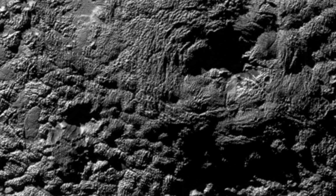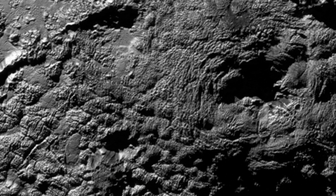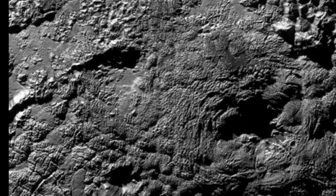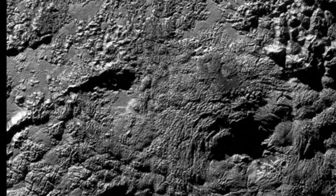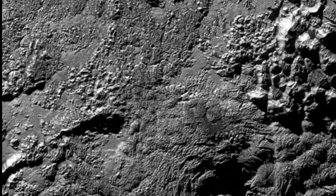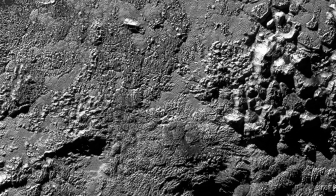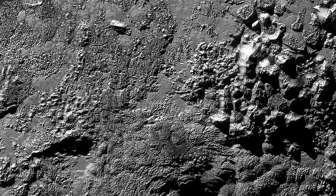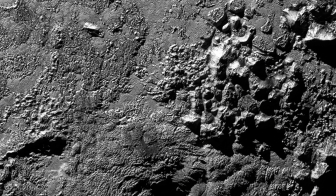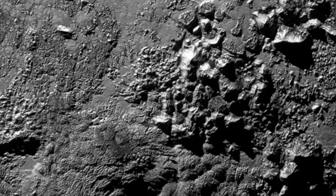The sides of Wright Mons exhibit a distinctive hummocky texture, suggesting complex geological processes at work. This texture, along with the concentric fracturing, provides valuable clues about the mountain's formation. New Horizons scientists believe that Wright Mons and another nearby feature, Pickard Mons, could have been formed by cryovolcanic eruptions of ices from beneath Pluto's surface. These cryovolcanoes would erupt with a mixture of water, nitrogen, ammonia, or methane, contributing to Pluto's diverse and dynamic geology.